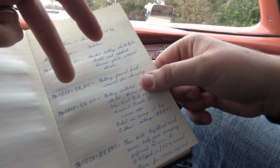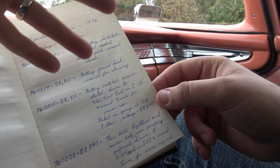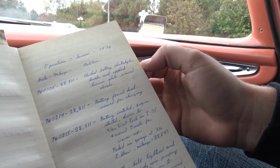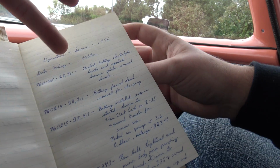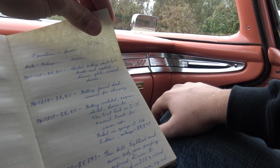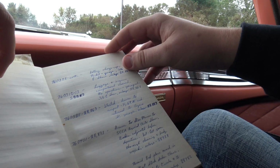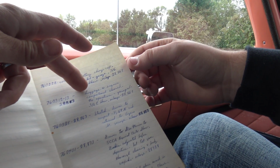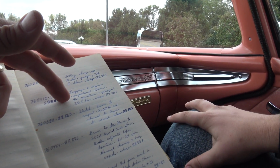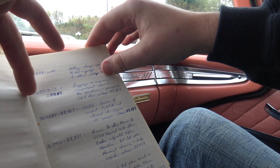Look here, 28,811 miles, a battery found dead, removed for charging. I mean, who puts that in there? Seriously, this is awesome stuff. And yeah, this is a 1976 date and the mileage notation. Check battery, electrolyte levels, and applied license plate renewal decals. So he put his license plate decals on here, and he marked it down with the mileage. Another battery charge, luggage and engine compartment cleaned. No operation, garaged. He didn't use it, but just cleaned the engine compartment and the trunk, and he marked it down with the miles when he did it.